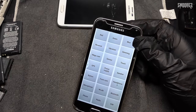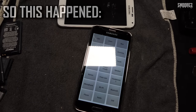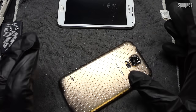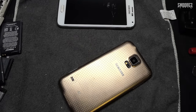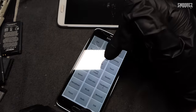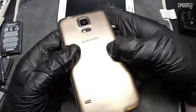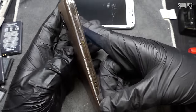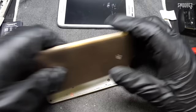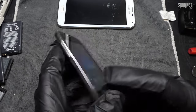The main question is, does an S5 back fit on it? I don't think it will. The back cover barely fits because the battery's too big. Oh, no, it kind of fits. Oh, no, it doesn't. Yeah, no, it doesn't really fit. That's okay. If I was going to review it, I'll just have the back cover off anyways, but it's good to know that it fits and works.